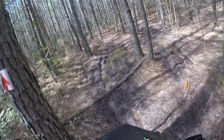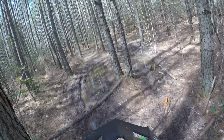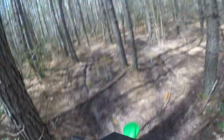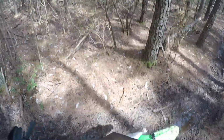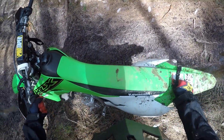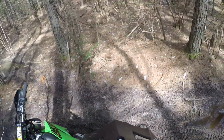Come up to this section, you'll see that's a pretty soggy section with a lot of ruts. I've been riding probably for about 20 minutes at this point. I decided to take a break, check things out, assess the situation. Little water break. It was a nice day that day. Again, we're at the beginning of spring.